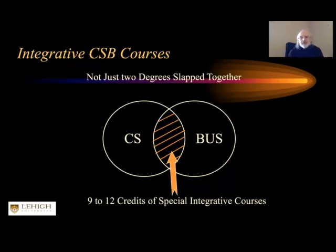Something else this degree isn't is just a matter of checking boxes in a catalog and saying, that's the program. While most students' computer science courses will be with other computer science students, and likewise business courses with business students, there are several courses where we have replaced the corresponding computer science or business course with our own course that can take advantage of the fact that we have in the classroom students that have this dual background in CS and business, and we use that to great advantage.